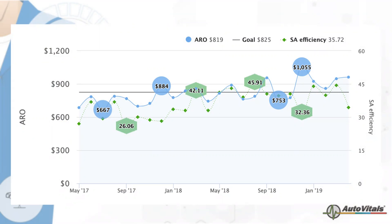So it's real easy for me to find a specific KPI like service advisor efficiency and then look at how that shop has been doing, across a lot of shops all at once. And then when I see some that I like, I go in and take a look at how they've been doing from a best practices perspective.